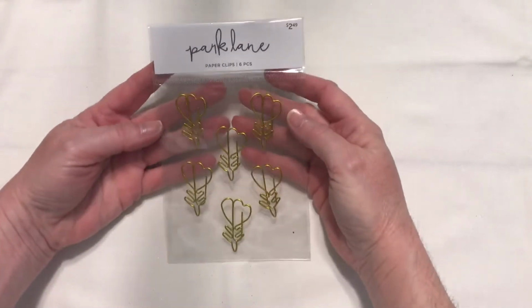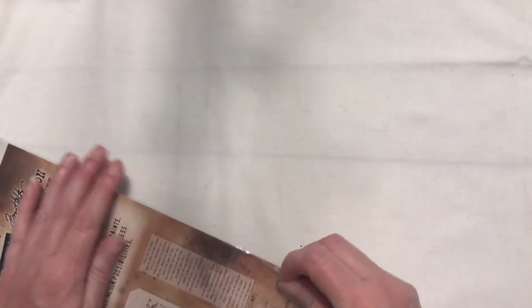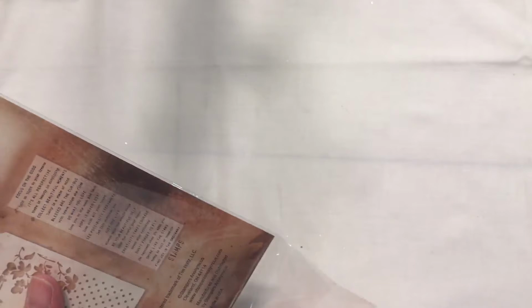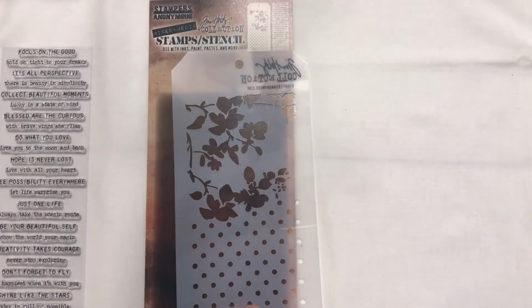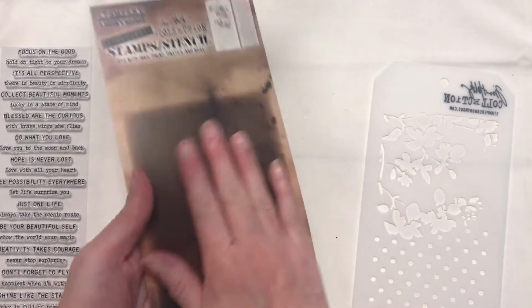And then I found these little tulip paper clips from Park Lane to use in my garden journal. I had to pick up some Tim Holtz. It has the stencil and the words, but it doesn't say, it just says Tim Holtz Mixed Media. I'll take it out of the shiny so you can see. There's all these words and the stencil, and I love his stencils. This one's got a floral pattern, and then it's got the Swiss dot pattern, and of course you can always use the packaging. And this has a real slick feel to it, not like our usual hard glossy packaging. This just feels different.